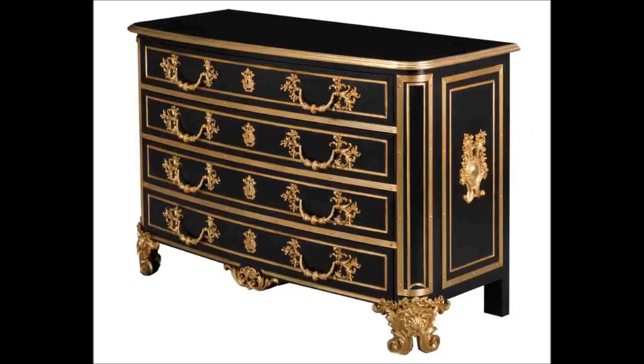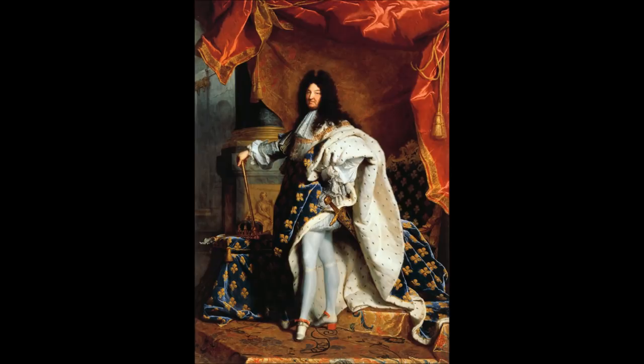So let's start with the style known as the Louis XIV or the Sun King style, which defined and dominated royal furniture in the second half of the 17th century. This was a time when politically France was rising to prominence in Europe after it had been a bit marginalized by the religion wars in the previous century.